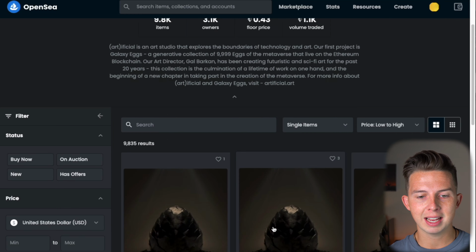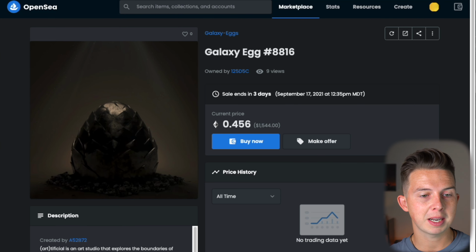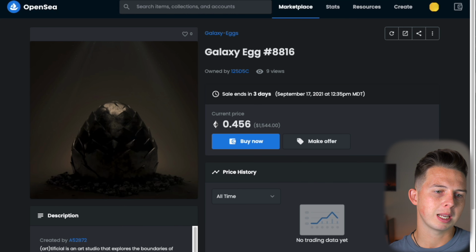And then you can see each of the eggs down here. They all look the same because they are all the same right now. I know you're expecting this artwork right here, but when you just buy this NFT and they're freshly minted, you don't actually see what artwork you got.